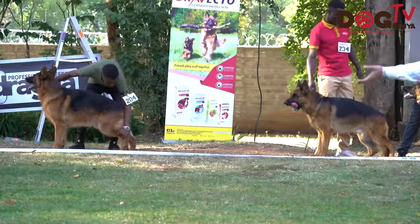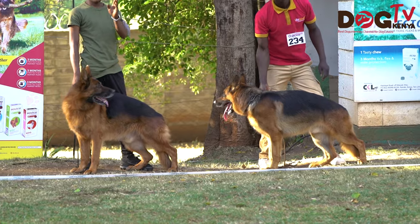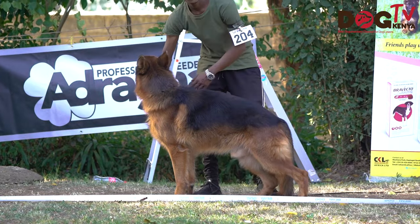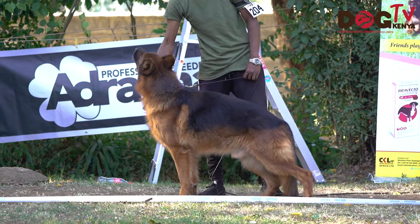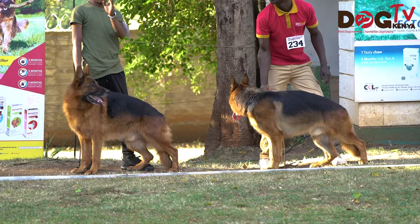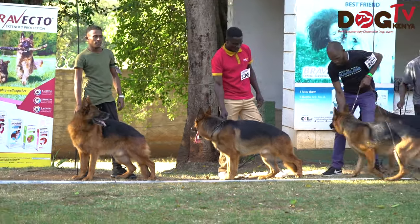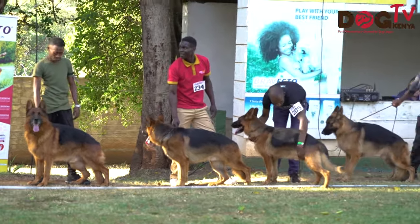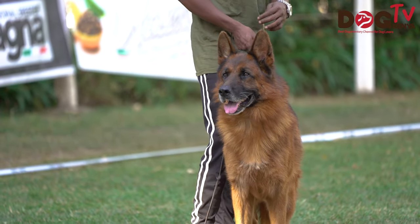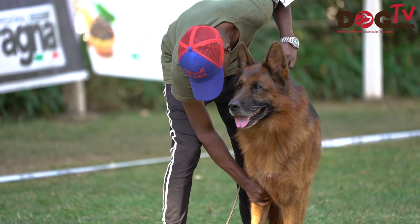So for me, it was a very difficult decision between the first two dogs, and I will tell you my decision was based on one small thing. I've placed this dog first because I have placed this dog in the front because he is much older, he's much more developed, and he is at this point in time showing himself a better dog.